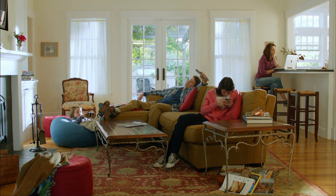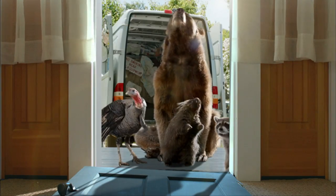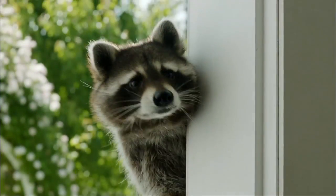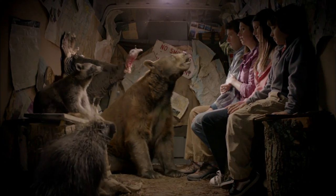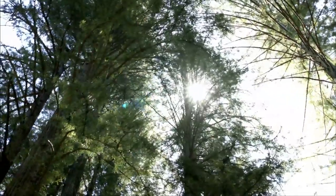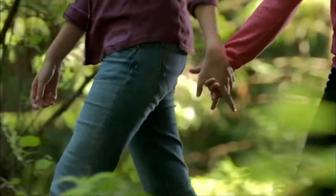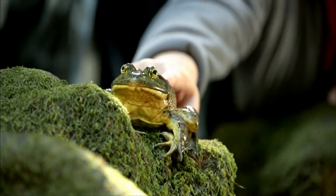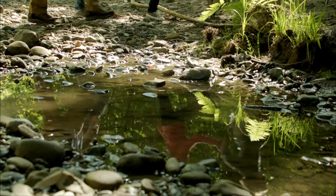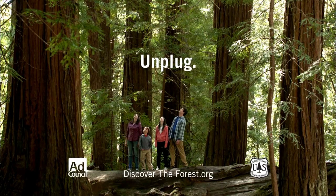But it would be safe to keep your distance until there are secrets. Do you smile? Why, the sources say that chicken soup has proof. Has found their way out of this. Closer to nature can get you closer to your family. Go to discovertheforest.org.